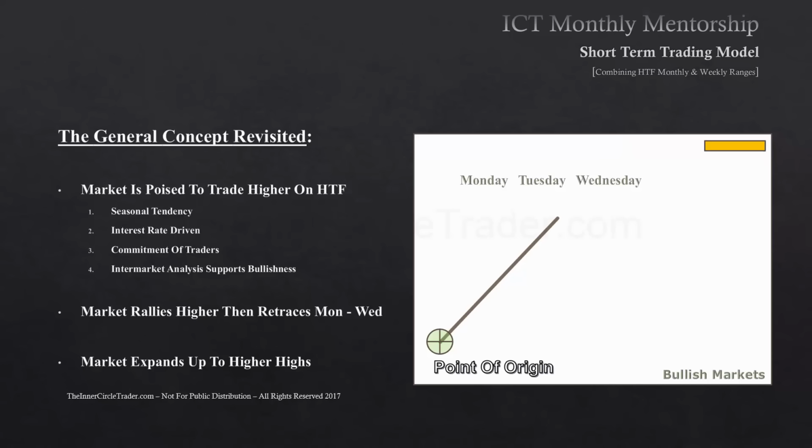So we see that impulse swing, Monday, Tuesday, or Wednesday. We were looking for an up move to suggest it is, in fact, buying. So that impulse swing is the telltale sign that there are smart money players in the marketplace pushing price higher. That's what we're looking for. Underlying, we're expecting higher prices anyway, but now we're seeing it.